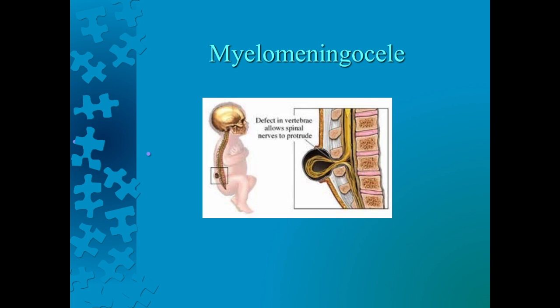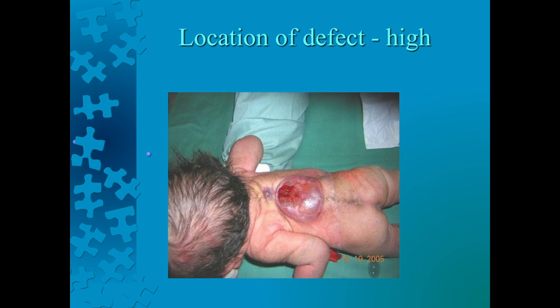And get ready, because now we're going to see some real children. This is a child with a myelomeningocele, and it's starting in the thoracic vertebrae and then going into the lumbar vertebrae. And if you look very closely at this child, it almost looks like he has what we call an imperforate anus. And you can see the little hair tufts along the line where the vertebrae are as well, and a smaller tuft just above the big lesion.